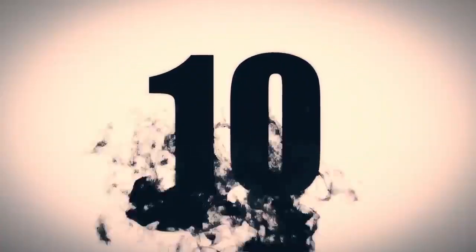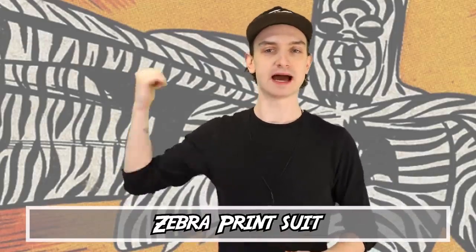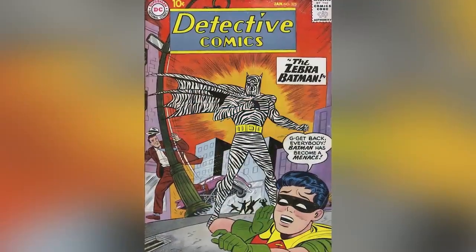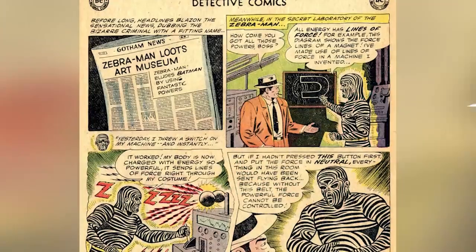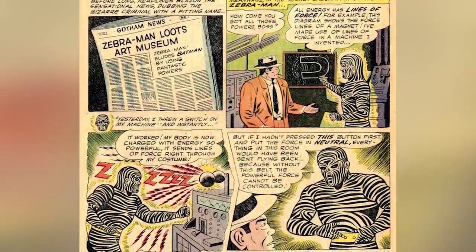Kicking off the list at number 10, we have the zebra print suit. So ever since those party rock guys started shuffling around town, we've seen a lot of teens rocking the zebra print look. And while it might be a nice way to draw attention to your legs and maybe your fresh new clean white Vans, it's not the best look for, say, I don't know, a bat suit.